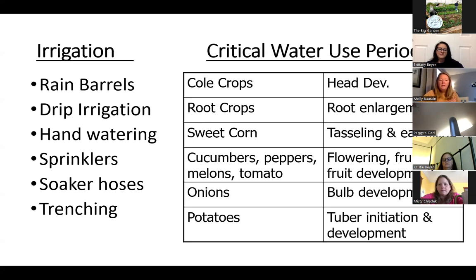And you want to keep in mind what are the most critical times to water your vegetables to get delicious vegetables. For cold crops, it's during your head development. So when you're on your broccoli and cabbage, when they're starting to develop the head, you want to make sure it's getting consistent watering. With your root crops, when it's developing the enlargement of the roots. So when the beets are starting to enlarge their roots, the radishes, the carrots. For sweet corn, when the corn is tasseling and is starting to develop its ears, you want to make sure it's getting consistent watering.